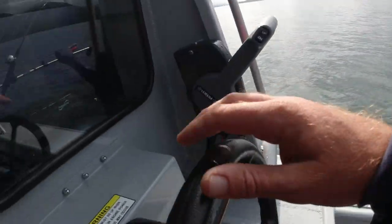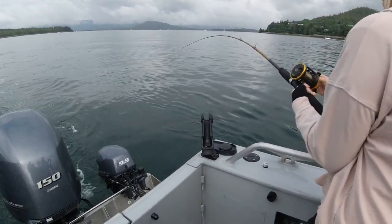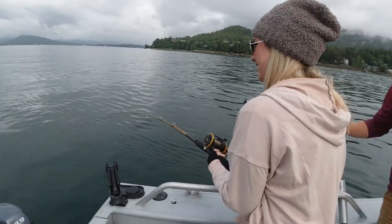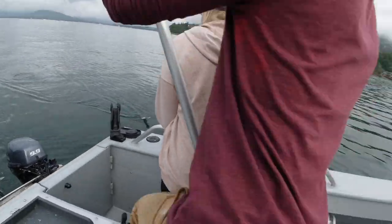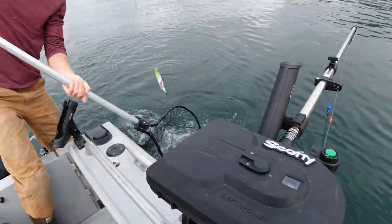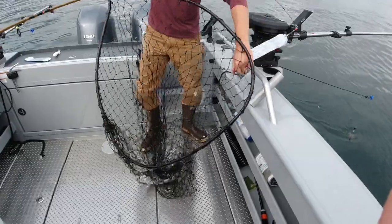So when you troll, you'll turn and you might come down. There you go, Leash. Hooked up. Take your time. Don't let him jump. Probably really little. Good thing I'm scooping it. Yep, another silver. Pull him up. Oh, Leash. Sorry. There you go. Okay, another silver.